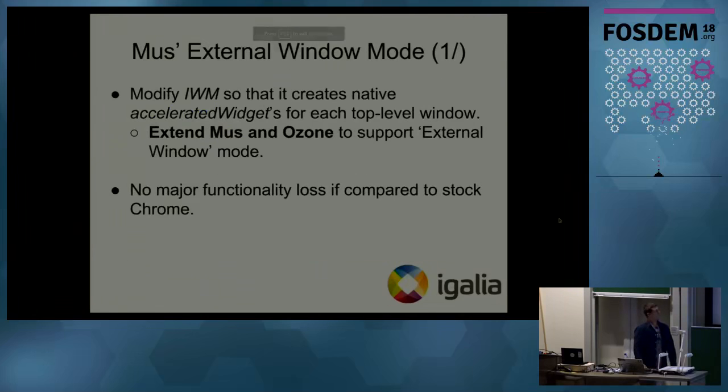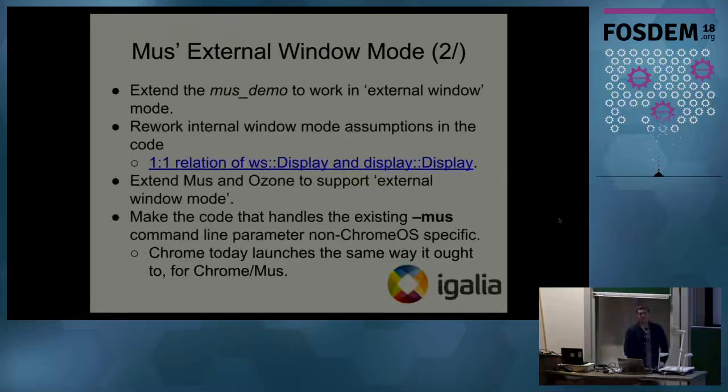So what did we need to do in order to bring external window mode? We needed to modify internal window mode so that it created an accelerated widget for each new top-level window. We also needed to extend MUS, the so-called Mus UI service, and Ozone in order to support external window mode. And we needed to ensure that there were no major functionality or performance losses compared to stock Chromium. To start with, we began with the MUS demo. This is the demo which actually exercised the UI service, so we needed to extend it in such a way that it created different windows with different accelerated widgets and drew some content inside them.